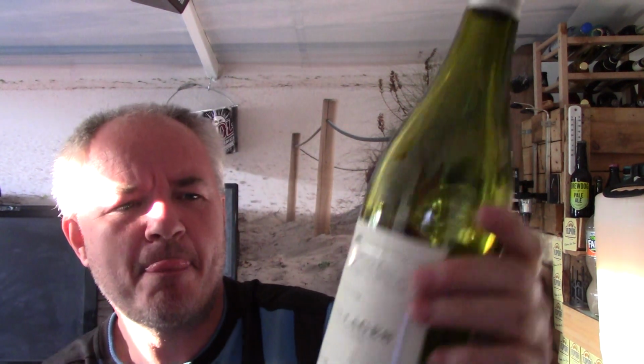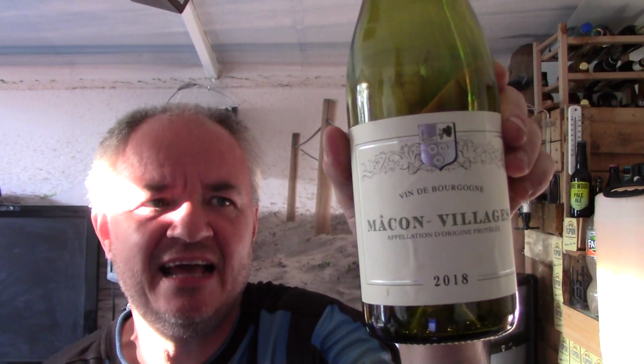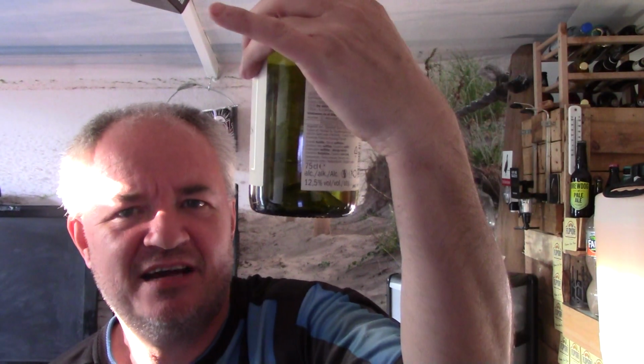This time, from Lidl, it's their Vin de Bourgogne Macon Villages, a 2018 wine. There's a little bit left in the bottom, hence why I'm doing the review now before I drink it and then don't get the review. It says here, made from the Chardonnay grape, Macon Villages is dry, normally unoaked and excellent value for Burgundy. Gentle apple and melon fruit, fresh and easy drinking, delicious with fish, goujons or roast chicken. And it says some other rubbish there that I'm not going to bother with.